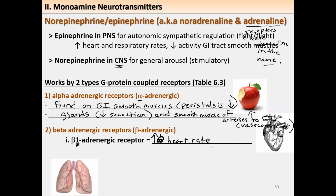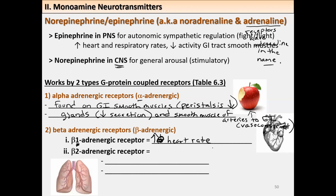Okay. Now, you've got two lungs, right? The beta 2 adrenergic receptor is found on the smooth muscle of your bronchioles. There's either bronchoconstriction, which narrows your airway, or bronchodilation, which opens your airway. Which do you think is going to be more important in fight or flight? Limit airflow or increase it? Increase it. Bronchodilation. Open your airways. More oxygen, that's going to help you in fight or flight. Provide more oxygen to your brain, to your heart itself, to your skeletal muscles. You're going to need that to get away or fight.